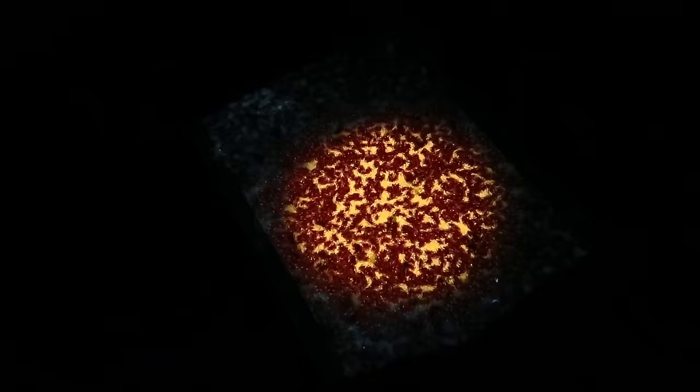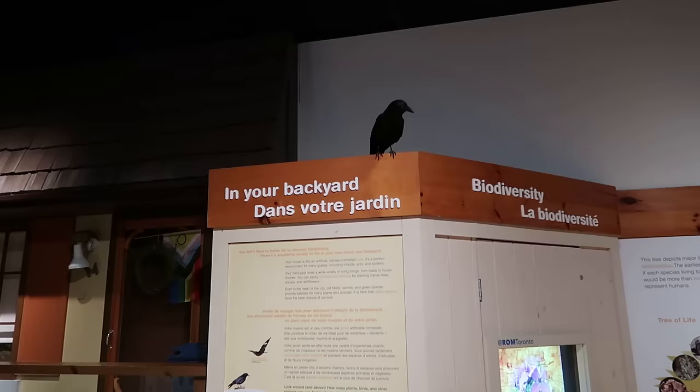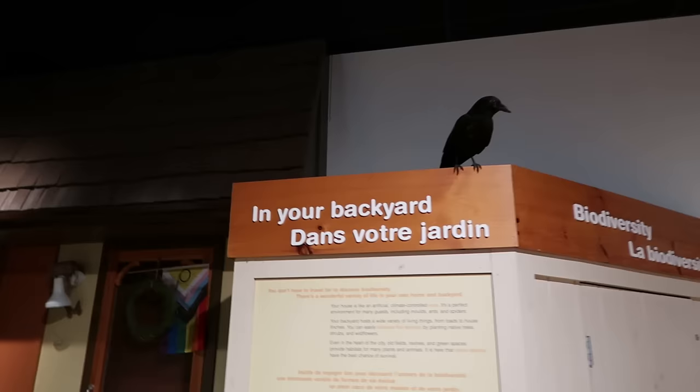There must be thousands of cockroaches. Well, the cockroaches down there. Let's say they're eating bat dung. There's not much else. Have the backyard section there, animals that actually live at your house.